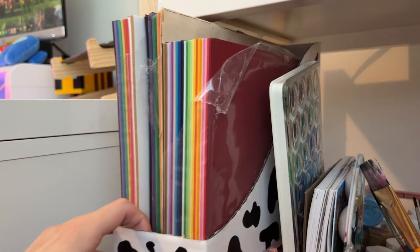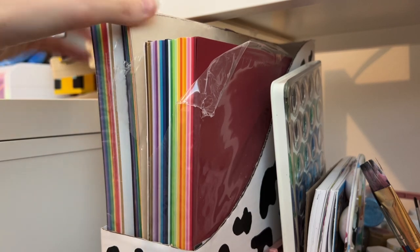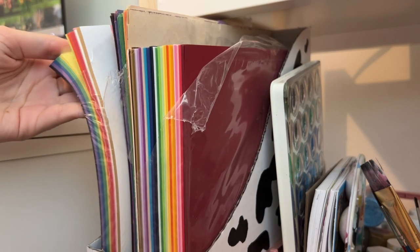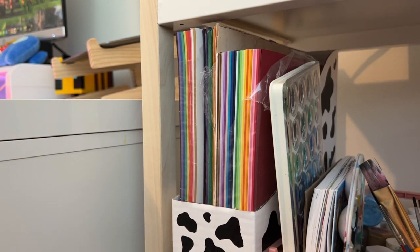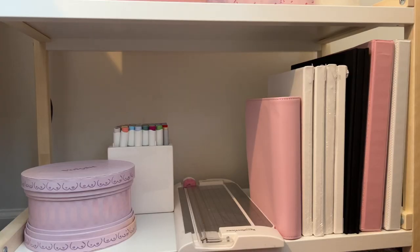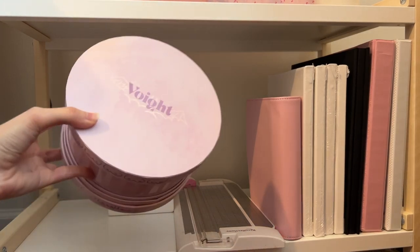And then this file holder is from IKEA, which I painted with the cow print spots. And it just holds all of my cardstock and construction paper for easy access whenever I'm journaling. And then on the bottom, I just have more random things. I have this box, which came with my order from Voight by Valentina.